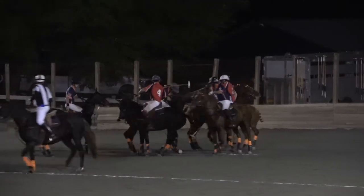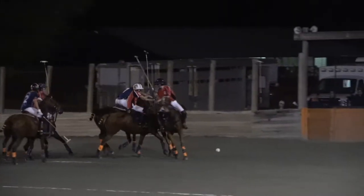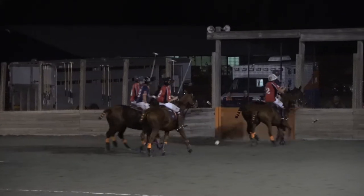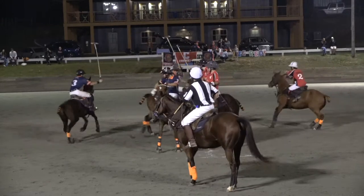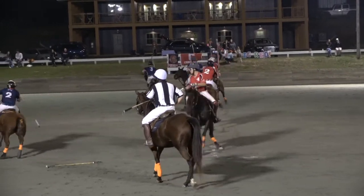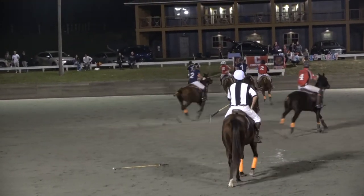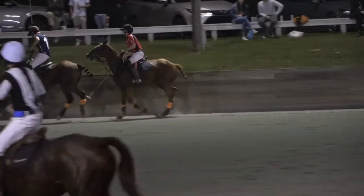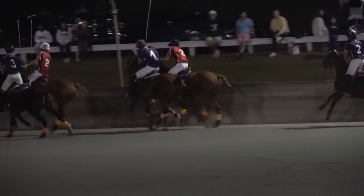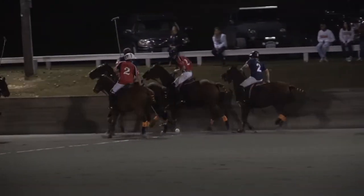Jack. Looking to put another one on the board for Virginia. Jack. He's out front. He shoots. All right, ball's in play. Ball's through. Brennan. Jack now tries for the near side. Shot can't get it. Looks like we lost a mallet here.